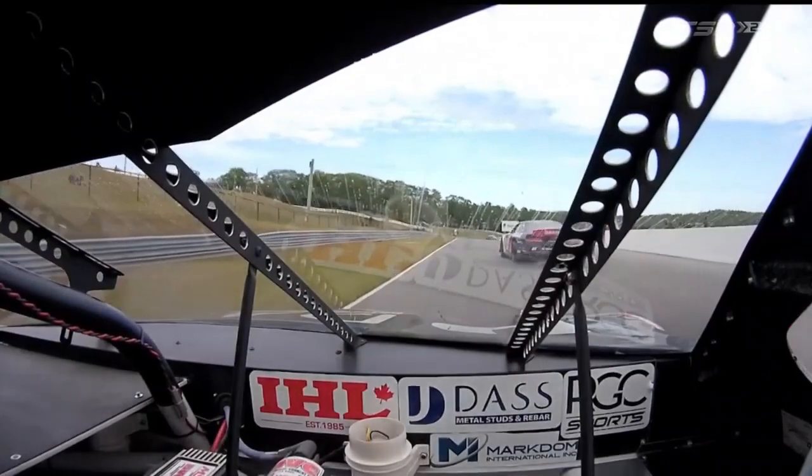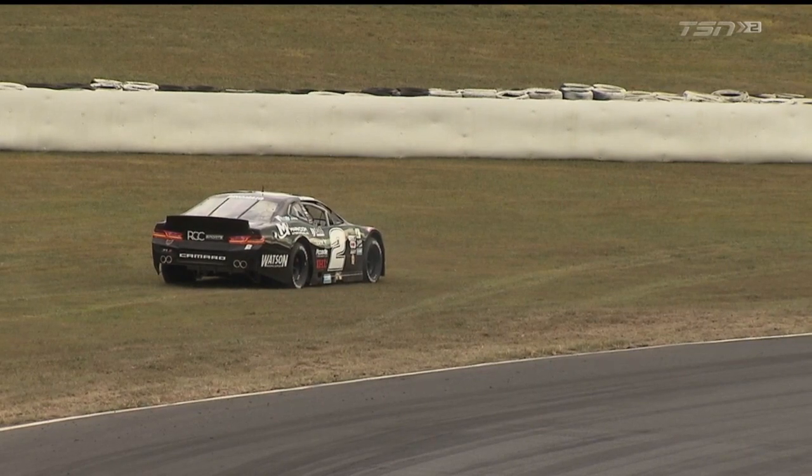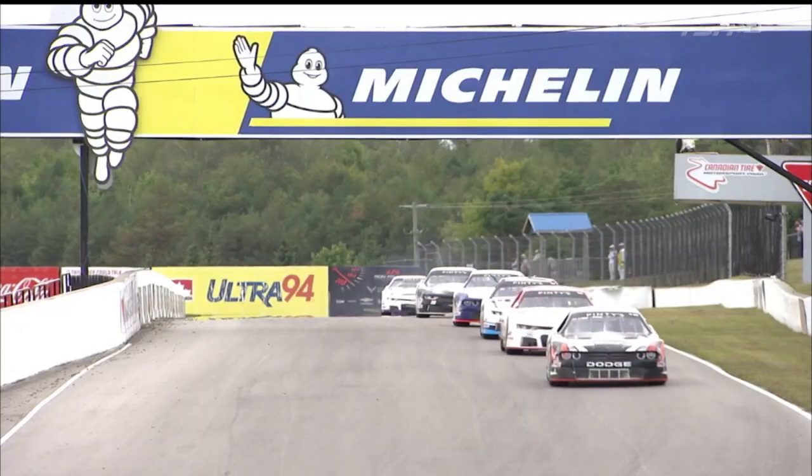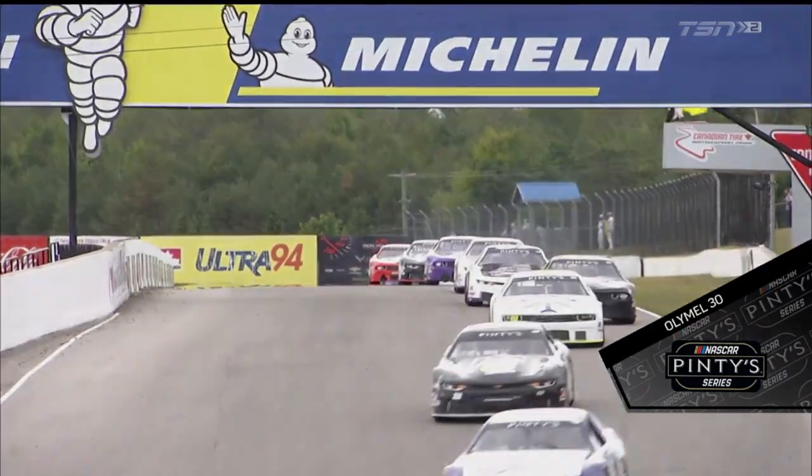Now you can hear him trying to grab different gears, and there's nothing there to be grabbed. And there he sits off in turn number three, awaiting a push back to pit lane. We're under caution here at Canadian Tire Motorsport Park.